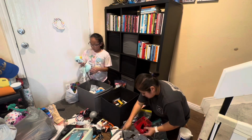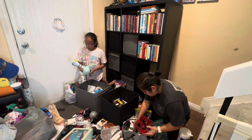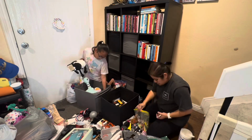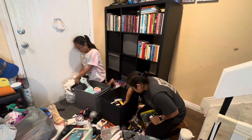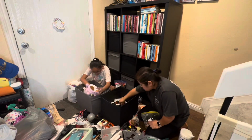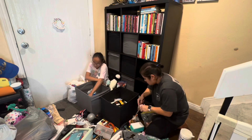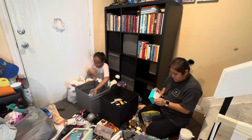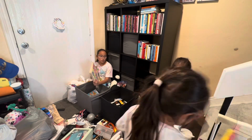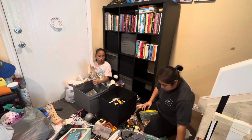My daughter's already on her 3rd cube, so I thought it was easy to just do cube by cube instead of dumping everything on the floor and getting overwhelmed. And so you can see my little one is putting 2 plush up. She's asking the 5-year-old if she wants to keep them because some of these plush are hers. And thankfully the little one's like, yep, you can get rid of that one, but I want to keep this one.